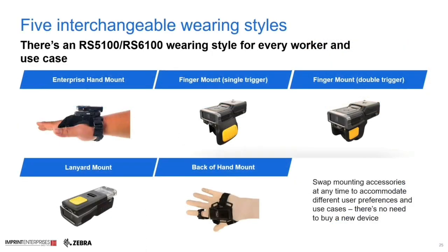So these are the five different wearable styles for the RS5100 and RS6100. We give you the most flexibility and the most wearable options because we understand that every operation is unique. Every end user has different preferences. So depending on the wearable style that you want, you have five here to choose from: the hand mount, the finger mount, the lanyard, and the back of hand.